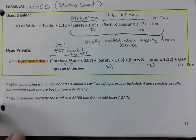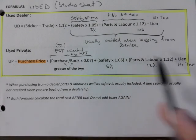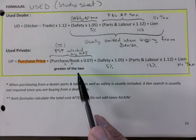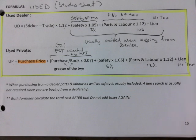So I'll add this. I'll just keep going actually. Let's keep going. Can I say this, guys? Listen carefully. When you do one of these, it's used, dealer, or private. Please don't multiply your final answer by 1.12 again. Don't do it, because when you do all of this, it's already including all applicable taxes, right? So don't be adding more.